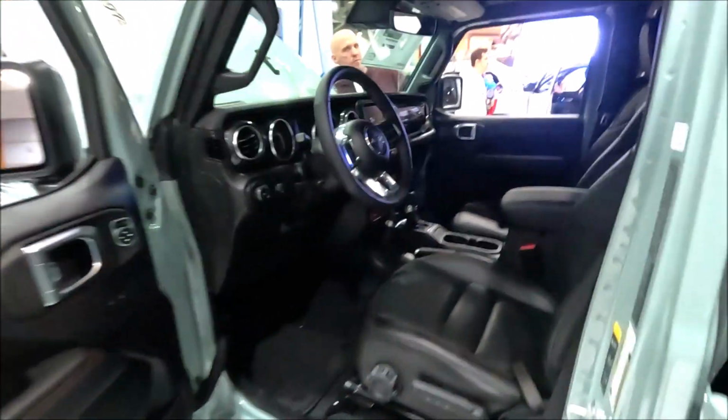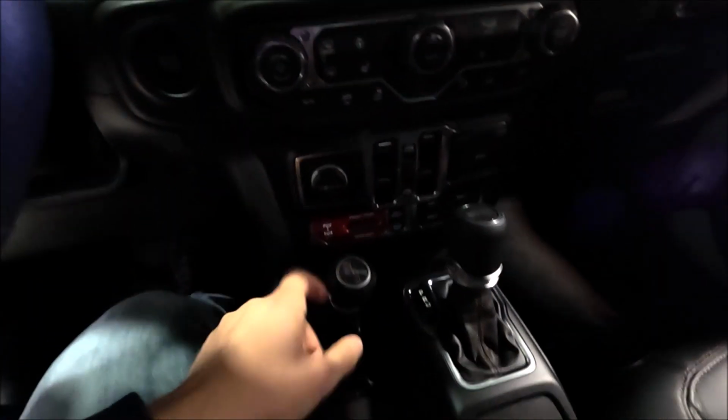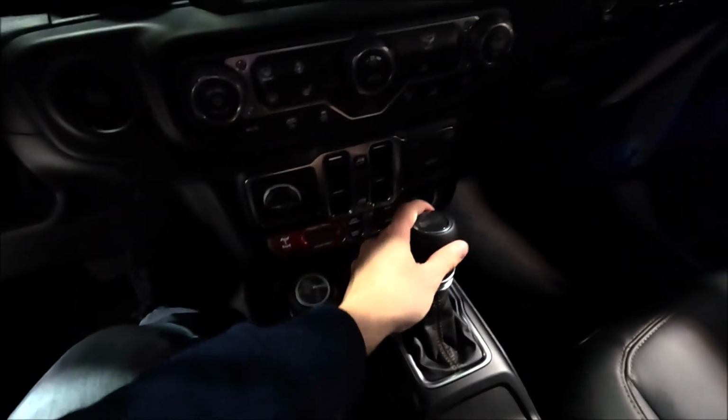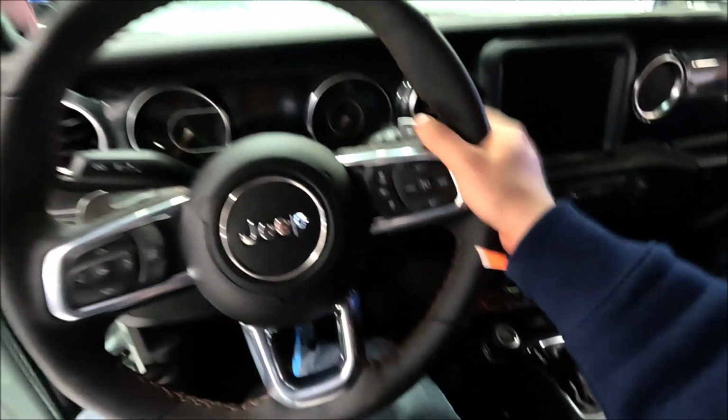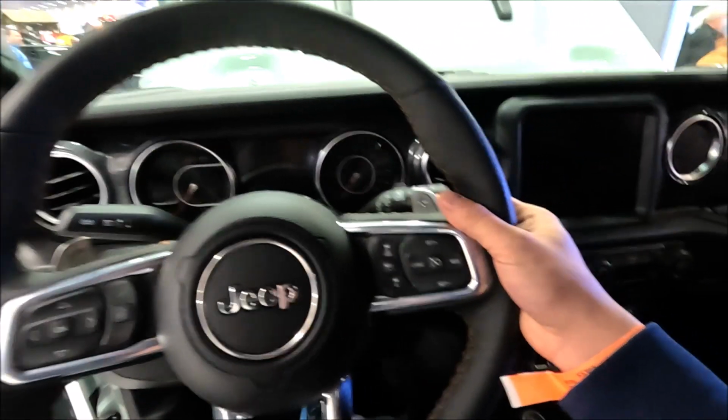I'm sitting in the Wrangler 392 now. So as you guys know, we do have one of these ordered with the Hydro Blue with the Extreme Recon package. So this one definitely looks pretty good on the inside here. So you got the four-wheel drive selector with the gear shifter here as well. So definitely a very high quality interior. You got the nice touchscreen there as well with the paddle shifters here.